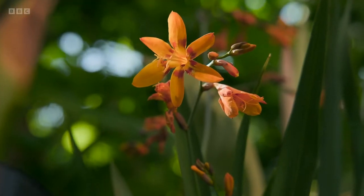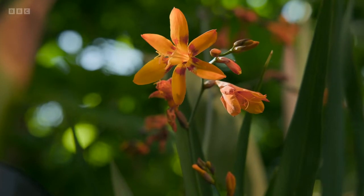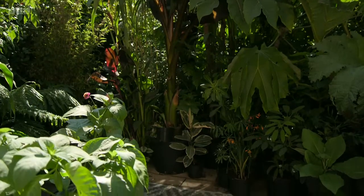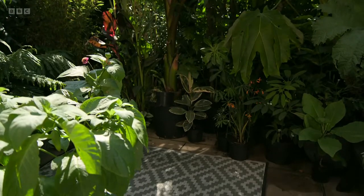Crocosmia is another good one. Stunning flowers. A lot of people don't like them because they can be quite invasive. What I do is keep mine in a pot. So you get that amazing pop of colour in summer, but it doesn't spread everywhere and it's easy to control.